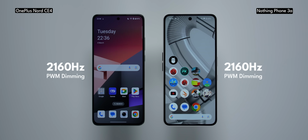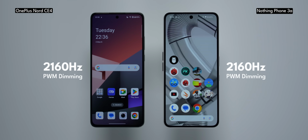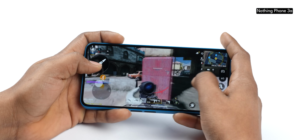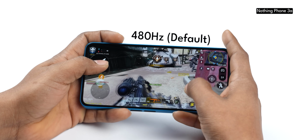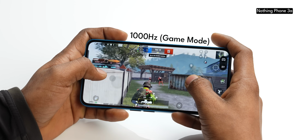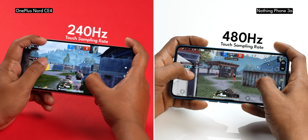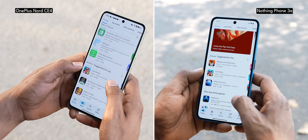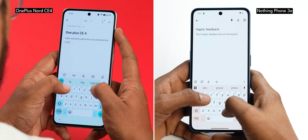You also get 2160Hz PWM dimming support with both the phones, which is definitely a good thing. Even many flagships don't offer that. The one good advantage on the Phone 3A is that the touch sampling rate has been improved now. So you get 480Hz by default and 1000Hz when you have game mode on. And compare that to the Nord CE4, it's about 240Hz, which is of course lower. But in daily usage, you can't really tell the difference between the two when you're just using the displays. Haptic feedback wise, I feel like both are very good at haptics.